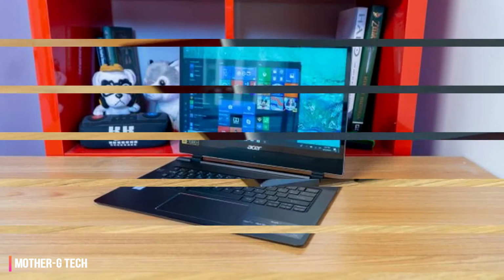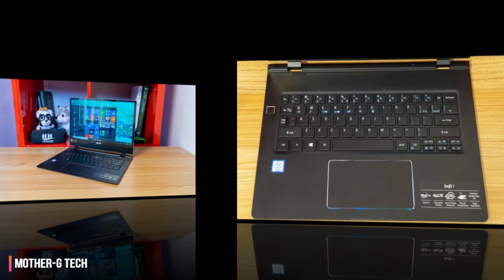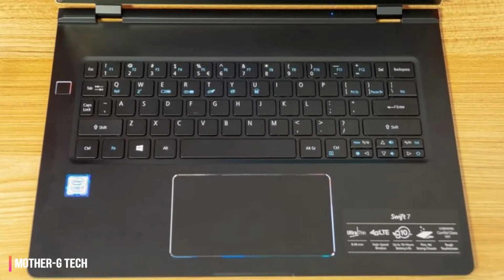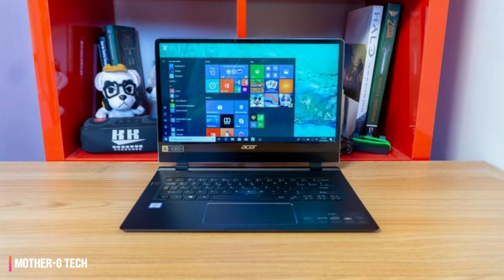Acer also compromised on the processor in the Swift 7, choosing to go with an old, fanless 7th generation Intel Core Y series processor that sees it lag behind the best ultrabooks. And, while it's a beautiful device, and even features built-in LTE compatibility, it's hard to recommend when there are so many better laptops out there.